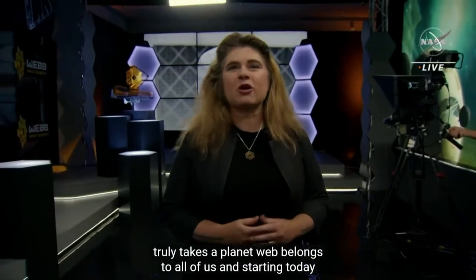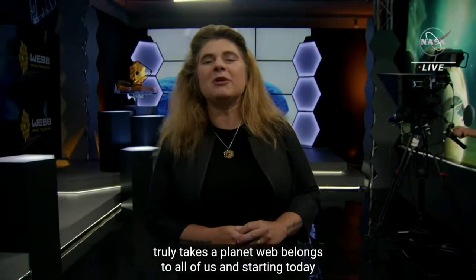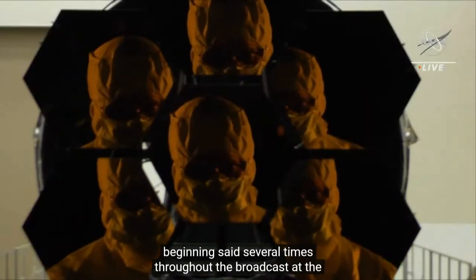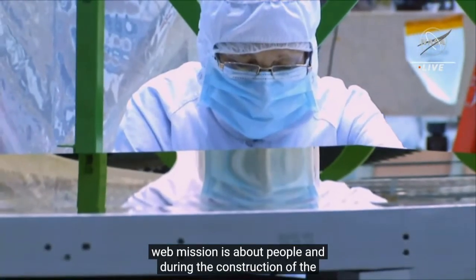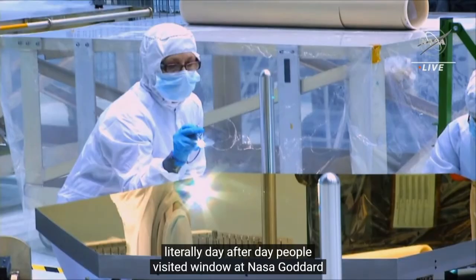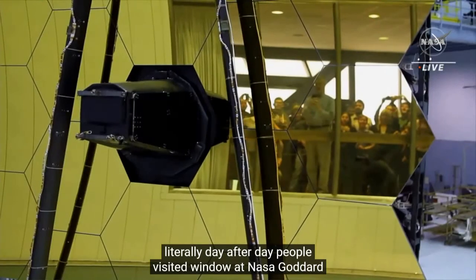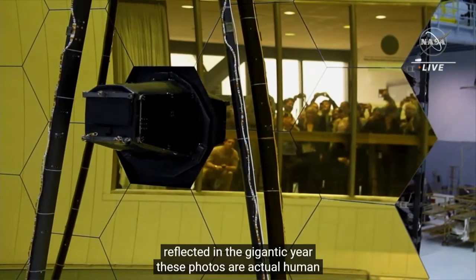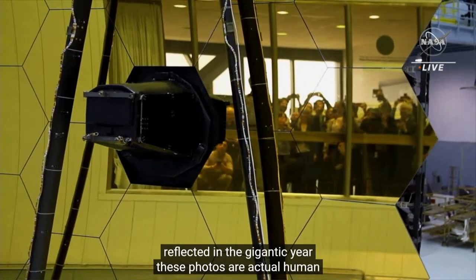We've said several times throughout the broadcast that the Webb mission is about people, and during the construction of the great telescope, people started to see themselves in it, literally. Day after day, people visited the observation window at NASA Goddard, and looking through the glass, they snapped selfies of themselves reflected in the gigantic golden mirror. These photos are actual reflections of the enormous human investment and the emotional commitment that brought this mission to life.